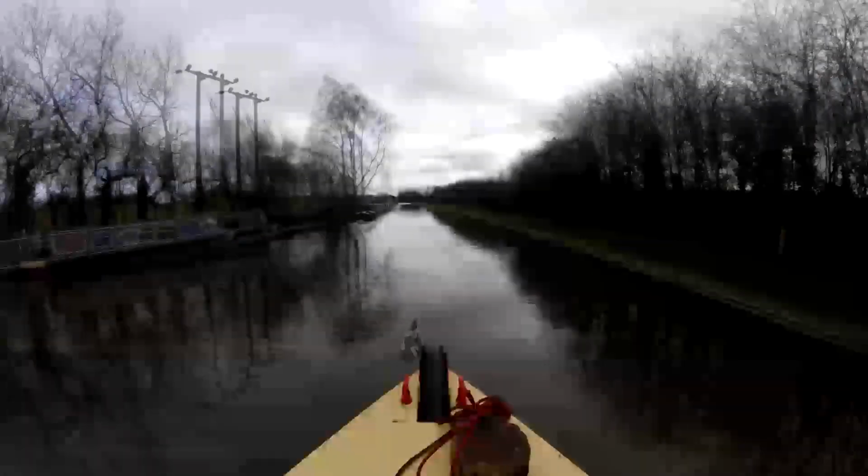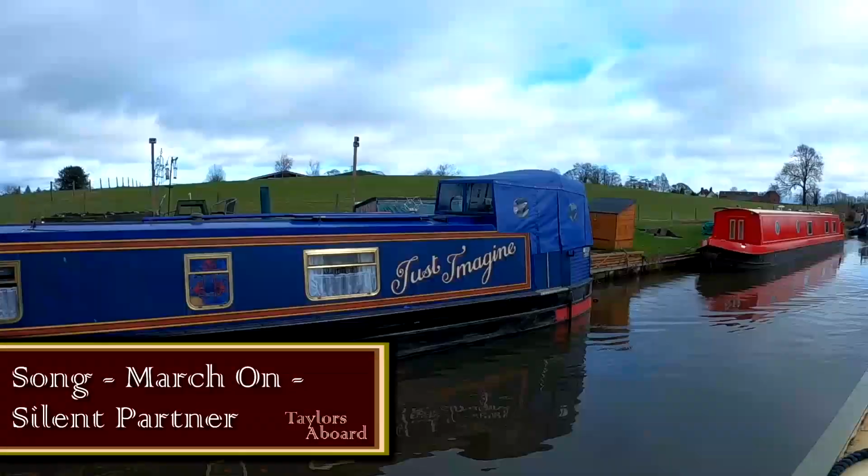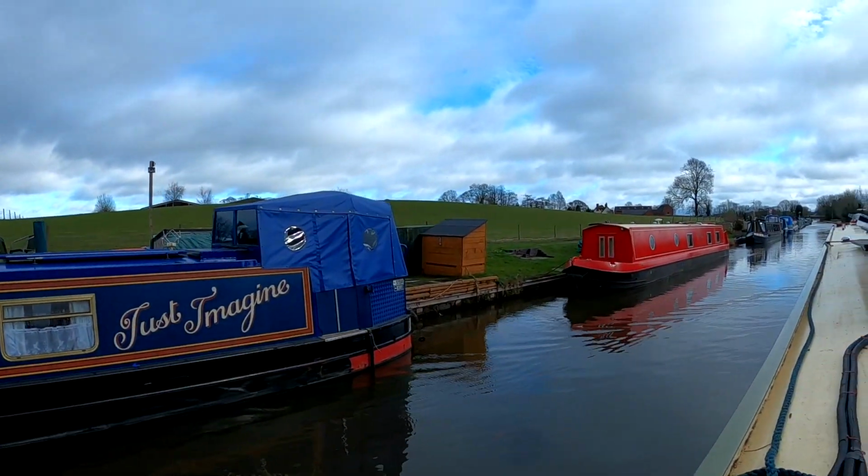Now, unfortunately, for the entire length of this cruise, the GoPro was in time-lapse mode.